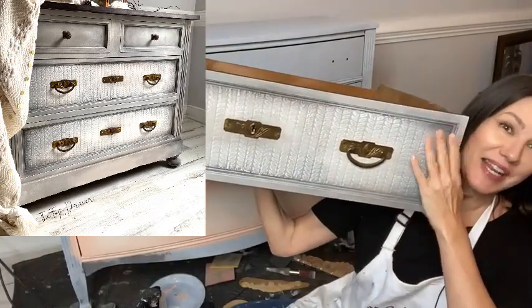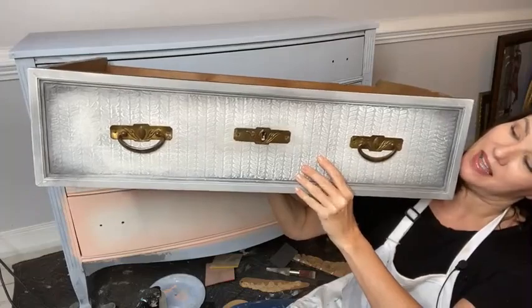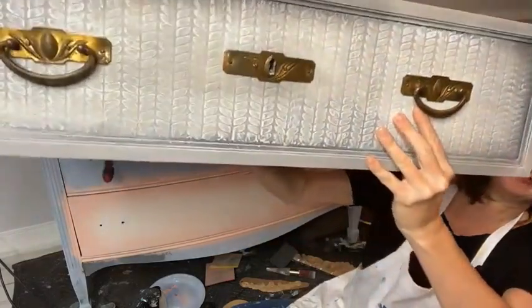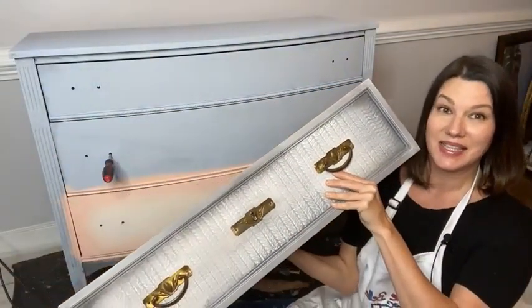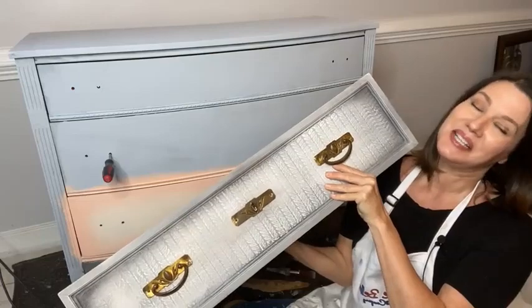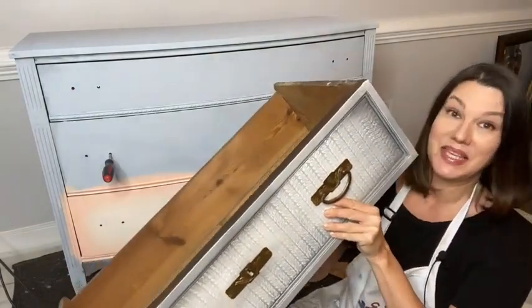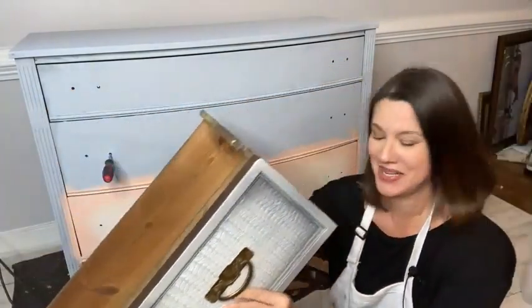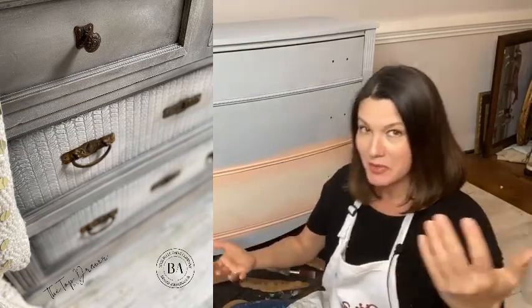This is the drawer front that I did. I did a beautiful raised stencil in the cozy sweater design. Can you see it here on the front? Can you see that beautiful texture? It turned out absolutely gorgeous, and I really like it. If you didn't get a chance to see the whole piece, go over to my Facebook page, the Top Drawer RVA, and you can catch the entire piece there, because this is just one drawer of many. But I've already put it upstairs into my spare room, so I can't show you the whole thing.